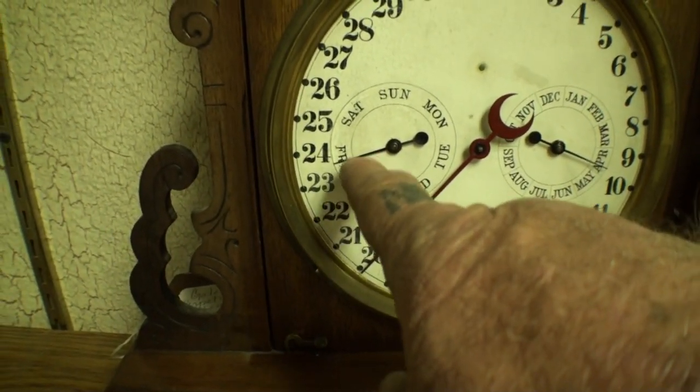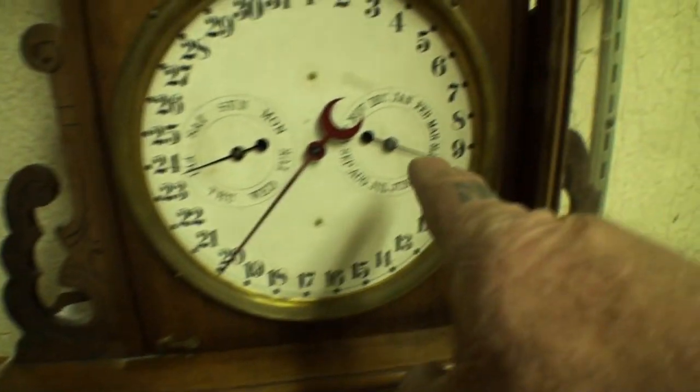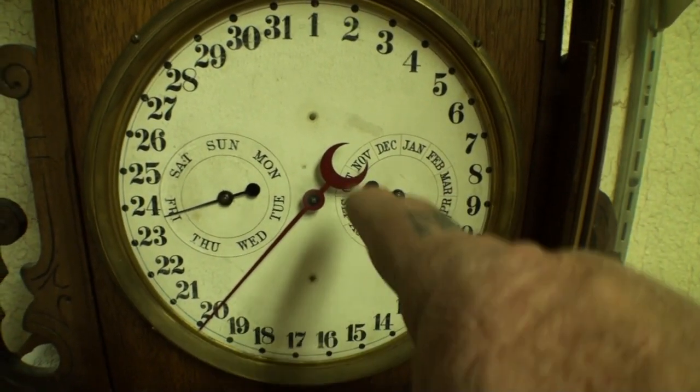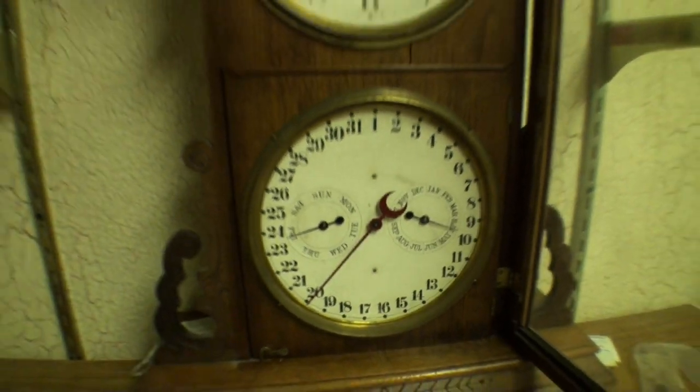That's today right here. It is Friday, and it is Friday the 20th, but I didn't know how to set the month because it's actually November right now, not April. But this is all working, okay? It all works, so that's pretty rare.